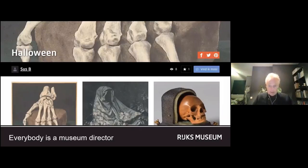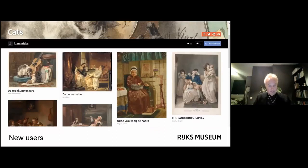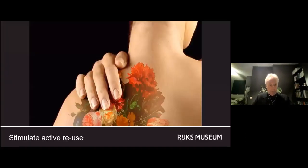With Halloween, you can make your own Halloween collection. You can get creative. There's someone who picked the left corners of artworks and made a collection of it. It's like an abstract artwork in itself, you could say. And we want to attract new users. Cats are also always very popular on the internet. If you want to make your cat collection, that's also fine. So we don't only attract art lovers anymore. We also attract new users who have not only art interests but also other interests.